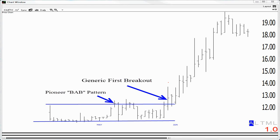Now, here's some that I mentioned before when I did my last webinar here back in April. You could see this is a pioneer pattern. This is what I call a first breakout pattern. First breakouts can be really good patterns to trade, especially when they base like this. And again, sometimes their timing isn't just perfect, and they come public, and there's not a whole lot of excitement to them. Then eventually they catch on. That first breakout could be a wonderful trade.